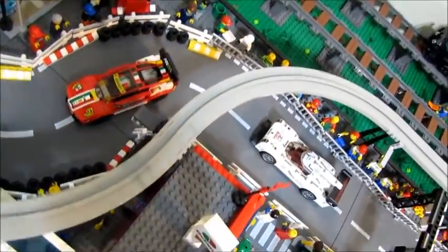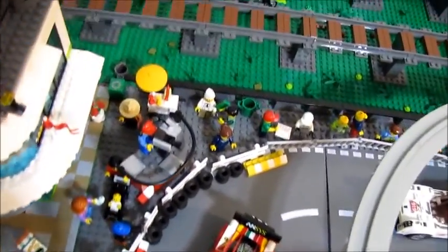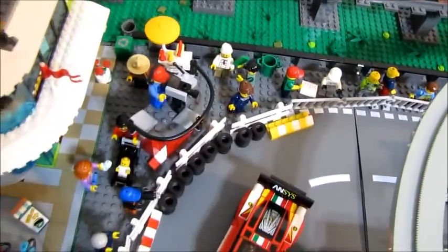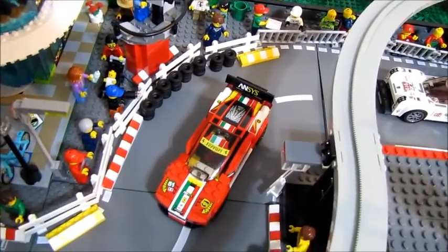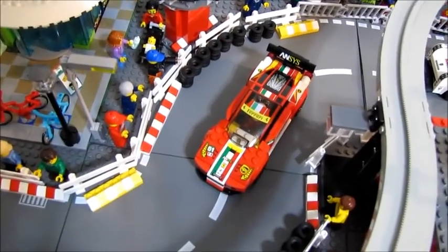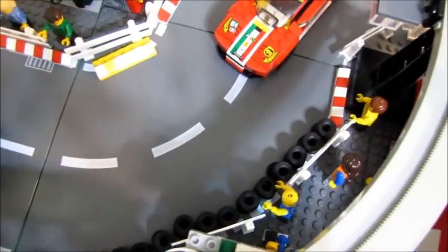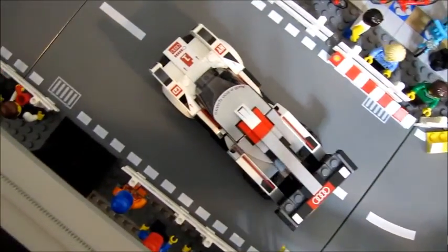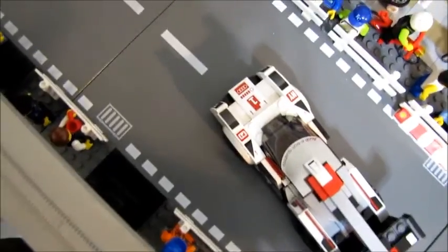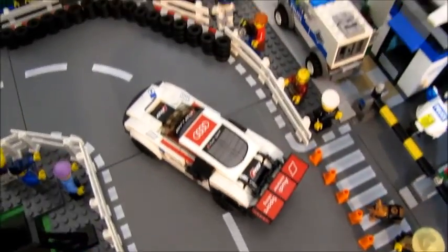Then it gets into another little curve section. And another little vendor. There's a camera guy at this curve. More cones and tires and little track markings on the curves for that. And more tires on this side to help protect the cars and spectators. Goes down further this way. Along this by the police station.